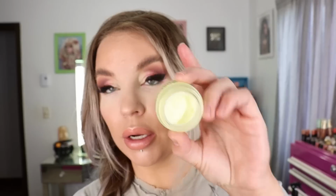But it feels almost silicone-y, but I know it's not silicone, so I think it might be the shea butter in here because that is the fourth ingredient. But this is the cream right here. It doesn't really have a smell at all, but it's a pretty thick formula. I'm not going to stick my hands in the pot, but so far so good. In terms of using it as an overnight eye mask, I've been loving it like that.